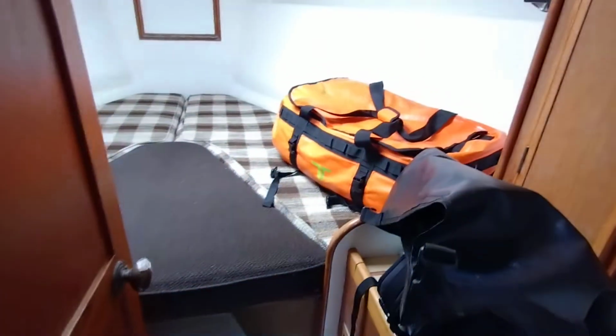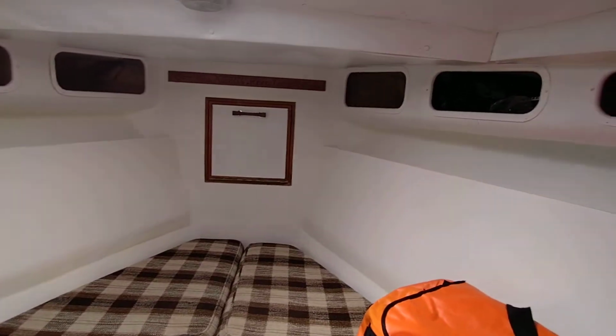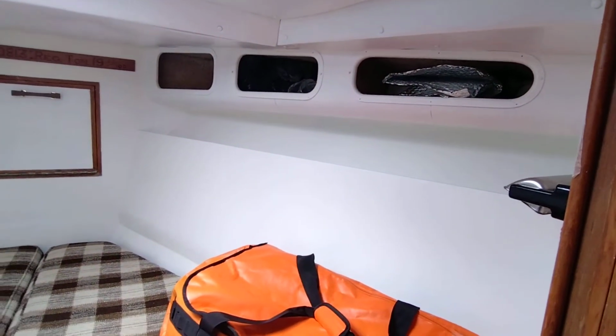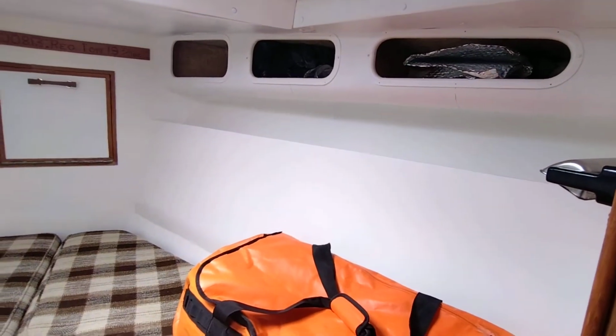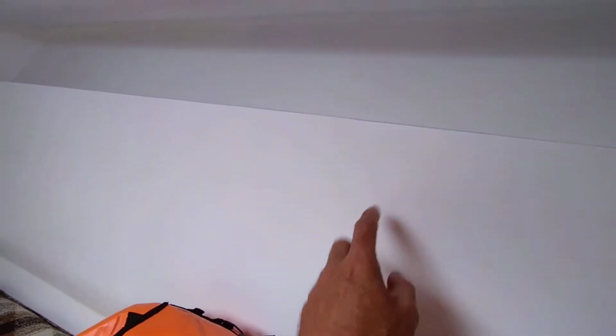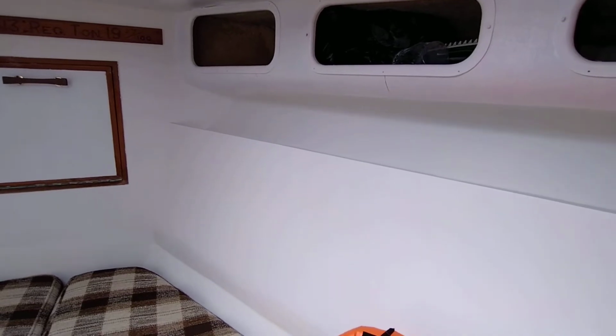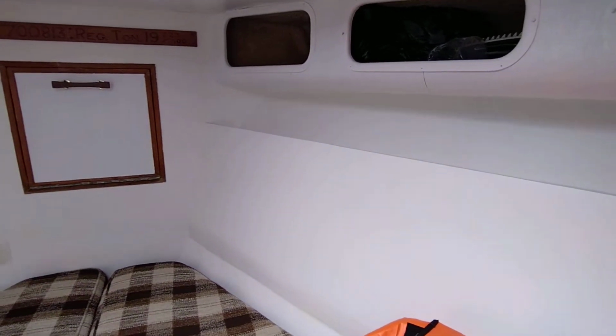Moving forward, there is a really nice big V-berth area, and this is an area that's already been renovated. So this is where Fan and Crow have done an amazing job. So it's all nice and bright white. I'd be curious to know what's behind these white areas here, because they're all solid, but there is a little bit of a shelf area there. So I'd be curious to know what's behind that, and whether that provides any opportunities for storage. But there is so much storage on this boat that I probably won't even bother.